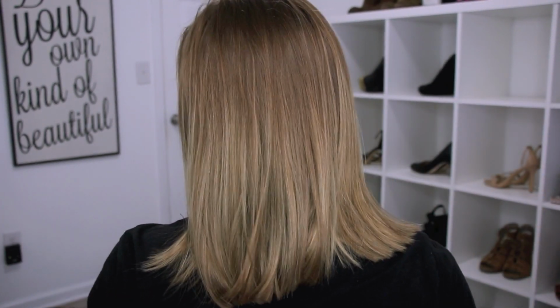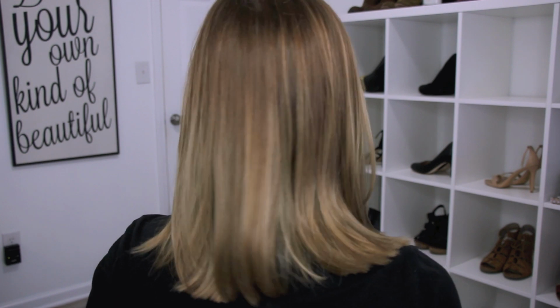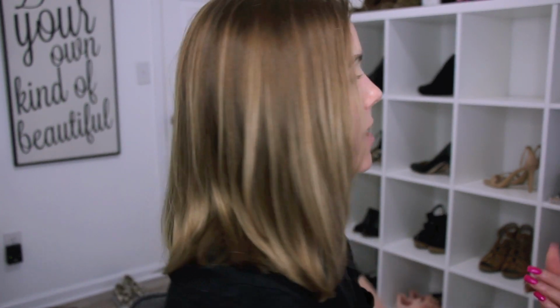We added more of my natural hair color in and a slightly darker shade. And then she left a lot of the blonde, or quite a bit of blonde in there. So it kind of looks a little bit more balayaged. And she put a toner to tone down the brassiness on my hair and make it more of a neutral tone, so it looked a little bit more natural. So that's what we ended up doing with my hair, and I absolutely love it.